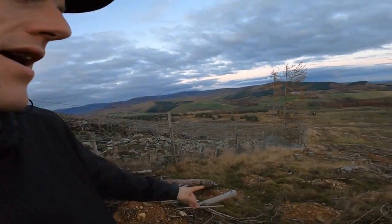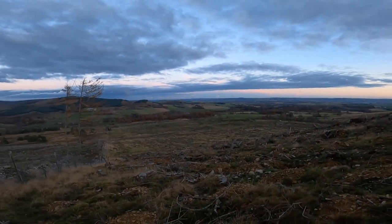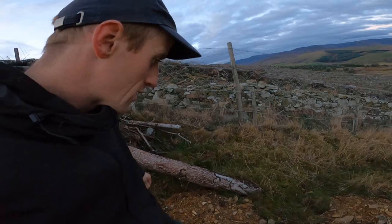I'm just thinking exactly what bit I'm at just now. Yeah, I need to make it back down to that track. On the way up, I came straight up over that direction. But I basically need to get over there. But just now I need to head down here, folks. It's a crazy hilltop mission that we're on right now.